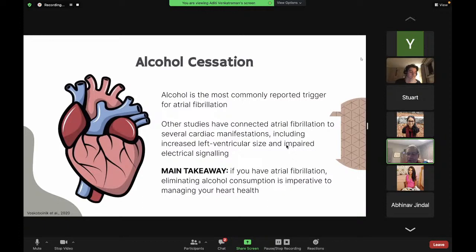And these people were asked to either continue on with their alcohol consumption or to stop drinking. Now, most people didn't stop drinking in the group that were told to do that, but they reduced their alcohol consumption substantially, and that decreased the amount of atrial fibrillation by roughly a third. That's huge. And so if you have atrial fibrillation, palpitations, irregular heartbeats, alcohol can play a role. And there is no safe limit of alcohol when it comes to atrial fibrillation.